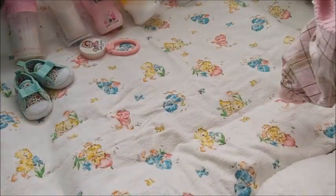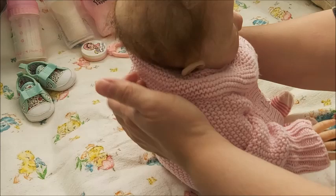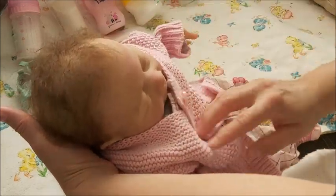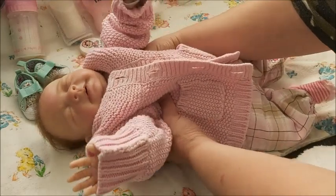Okay, I'm gonna pick her up. I'm just picking her up and checking out the collar here. Try and do it on camera. Oh, she's so cute.